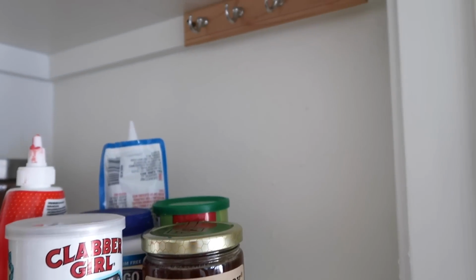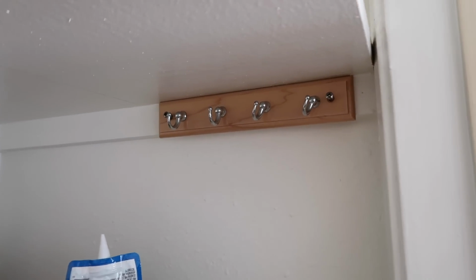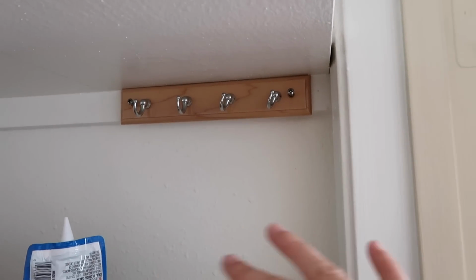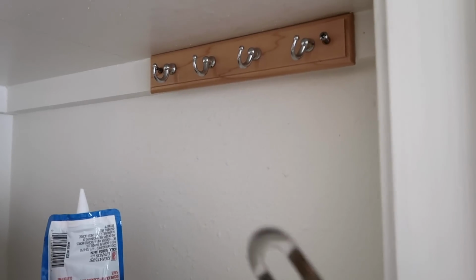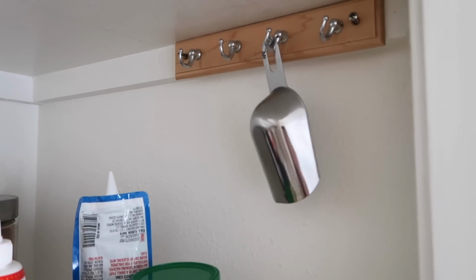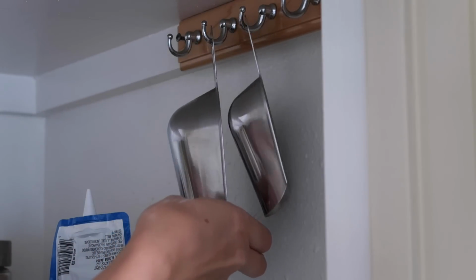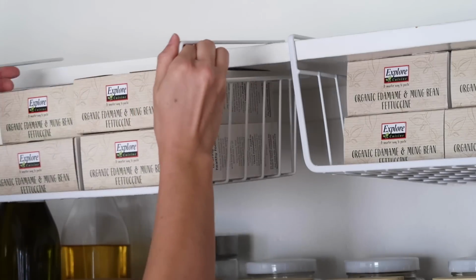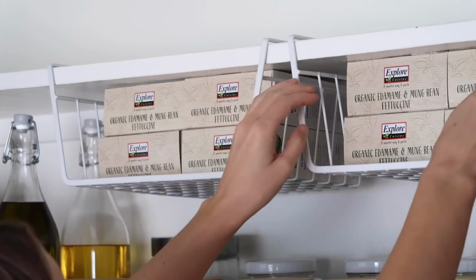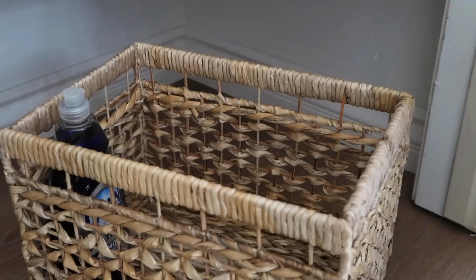So just above here, there are these tiny little hooks, and I'm not sure if these used to be like a little key organization spot, but I thought this would be the best place to hang tiny scoops so that you can use them with the jars. And just like the shelf risers, you can also get shelf baskets that hang below and help you utilize the entire space.